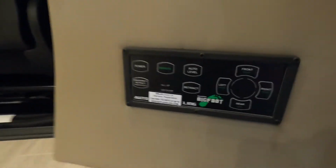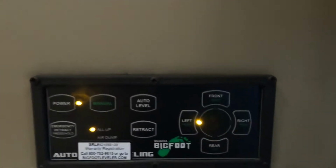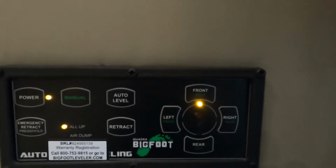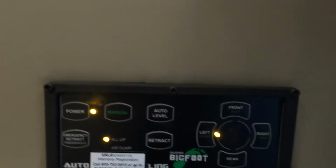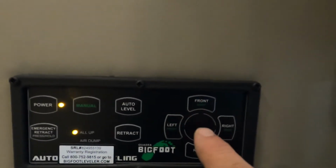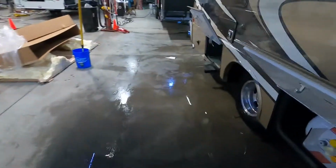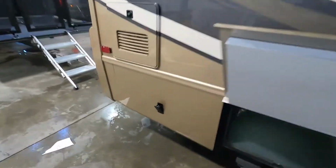Coming in your entry doorway here, just to the right, is going to be your power leveling system, the Bigfoot system. Simply hit power, let your buttons dance around for a minute, and you're going to hit auto level. Auto level is going to bring down all your auto leveling system. You'll see this dance around, and then your Bigfoot is going to light up when your unit's level. Once your unit's level and stable, we can hook up our power and water.